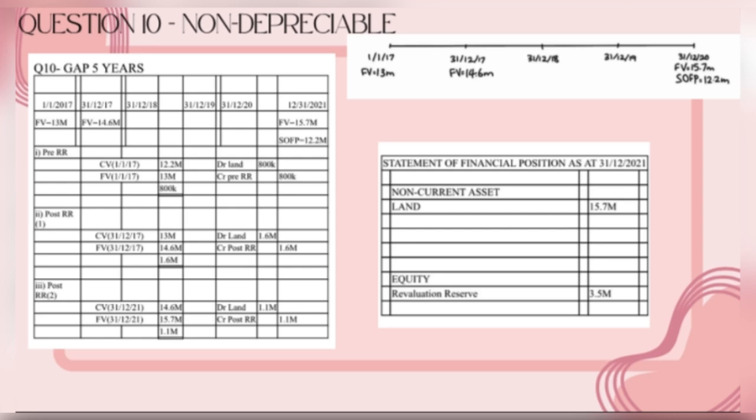And then same thing as question 9, do the statement of financial position as at 31st December 2021. Under non-current asset, there is land. In it, put the amount 15.7 million, which is the latest fair value amount. And then for equity, revaluation reserve, take 3.5 million, which is the total amount of revaluation reserve from the journal entry itself.